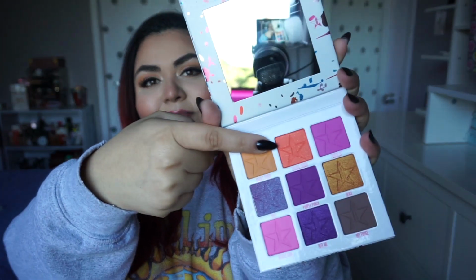I do have brown eyes, and they always say brown eyes and purple eyeshadow go well together because purple plays up the brown. I don't wear purple eyeshadow often, but yo, this Orange Crush shade, that is my color. I love it. I really do.